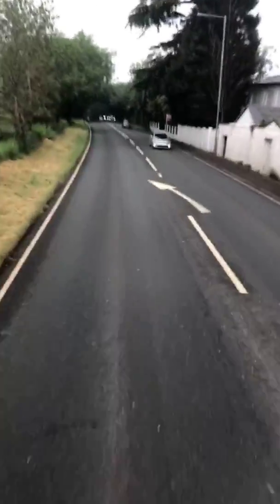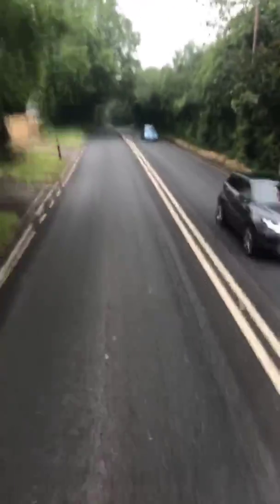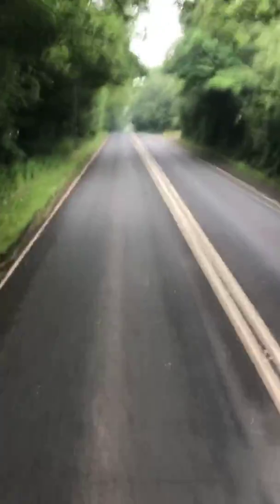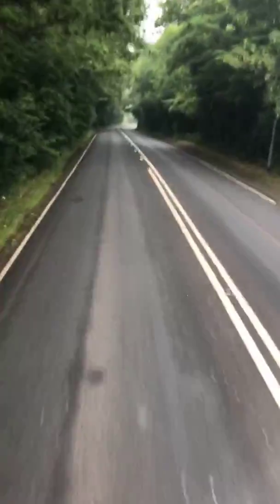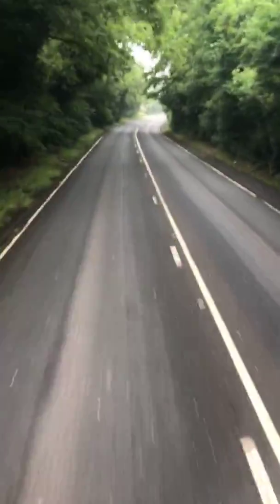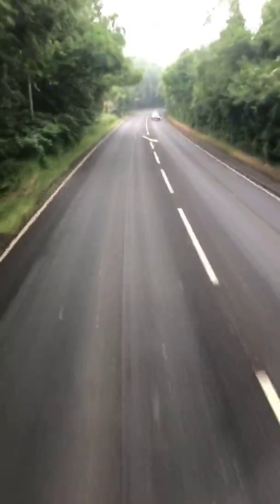Continuing our journey into the countryside. Next stop, Droitwich. Of course, we've done all the route all the way out of Bromsgrove, so it's going to take us all the way into Worcester. Going down through some woods. So now we're going down through the woods along the 144A towards Worcester.